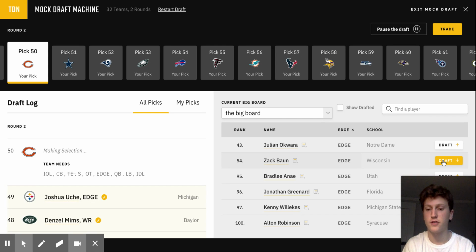I've watched him for a while, and I think he's another guy that's high on a lot of people's boards right now. He continues to rise just due to his athleticism. I think he's a lot like Chase Young, where his technique isn't great, but his athleticism and his ability to just burn by guards or tackles is very enticing to a lot of teams. Not to mention he's good in coverage as well, so he can drop back, play on running backs, and play on tight ends. I think that's another trait that a lot of teams are looking for. So Uche is going to be a solid fit in Pittsburgh.